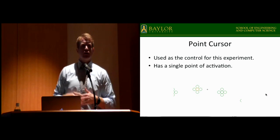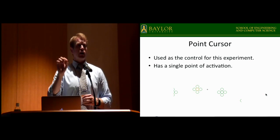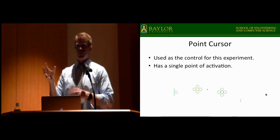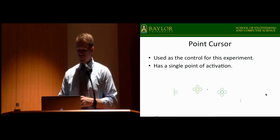Now, it just has a single point of activation, meaning wherever that point is, when you do your selection, that's the only target that is going to be hit. There is no other way of shifting from other targets without actually physically moving.